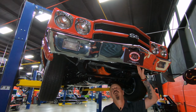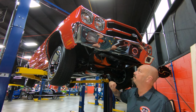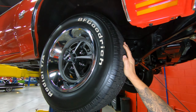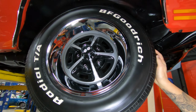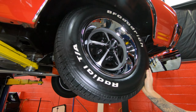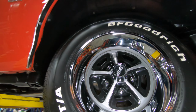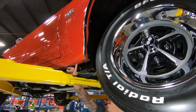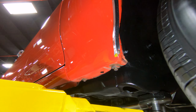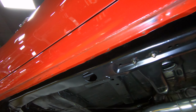Front bumper definitely looks like it's a replated unit. I can see some pencil writing on the back, some grease pencil. Looks like fairly new BFGs also. We got the SS396 wheels. 215 70 15s up front. I always look at the rocker on every car. Also look at the bottom side of the front fender. That is solid as a rock. You can see the pinch weld, also solid as a rock. Bottom side of the rocker's nice and clean.